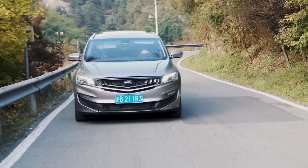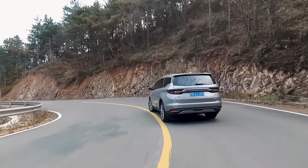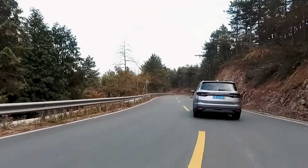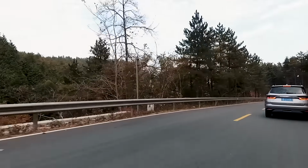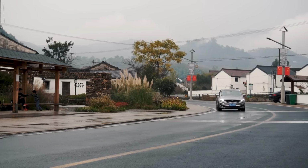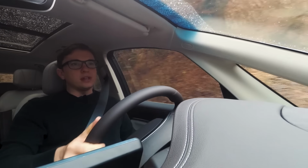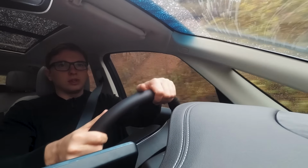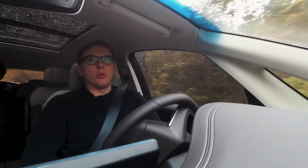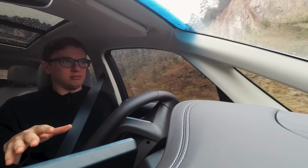I have a feeling that most buyers will opt for either the 1.8-liter 4-cylinder or this MHEV, so this is actually a good look at what the average consumer will experience. I've been driving the JiaJi in the mountains of Ningbo, a city about 3 hours south of Shanghai, for the past couple of days, and it's an MPV.